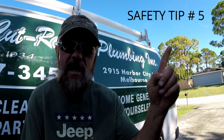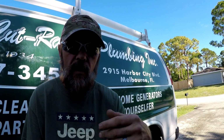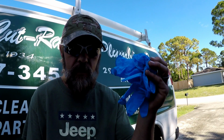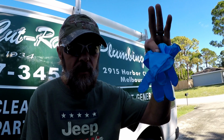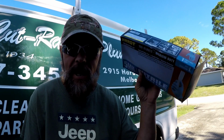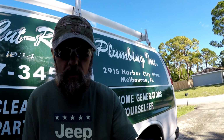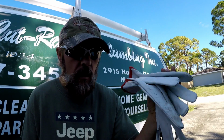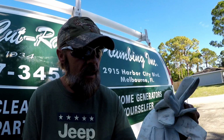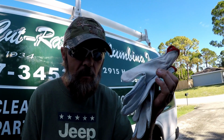Safety product number 5. This is one of my most important things that I use, and I'm going to show you a variance of a few different kinds that I have on the van. That would be safety gloves. First of all, I work around a lot of nasty stuff being a plumber. These are disposable gloves. You can buy a box of them at your local Harbor Freight for about $8. Also, I usually carry a $5 pair of goat skin gloves. Always protect your hands, because if you don't have your hands, you don't have anything. This also helps with keeping any kind of sharp objects from poking into your hand.